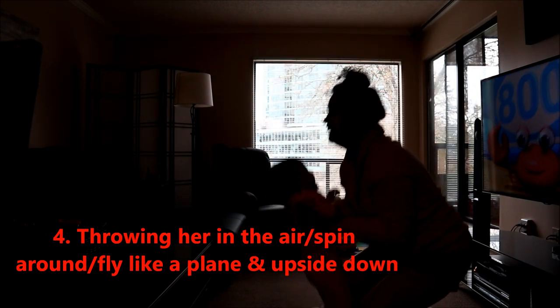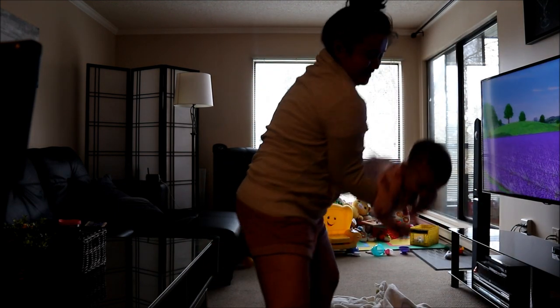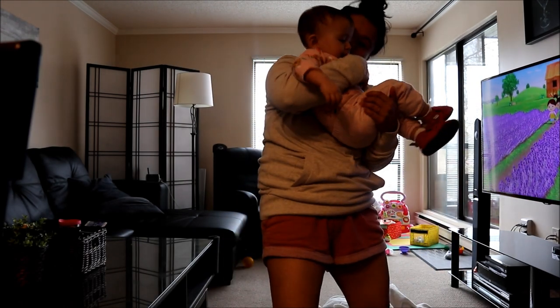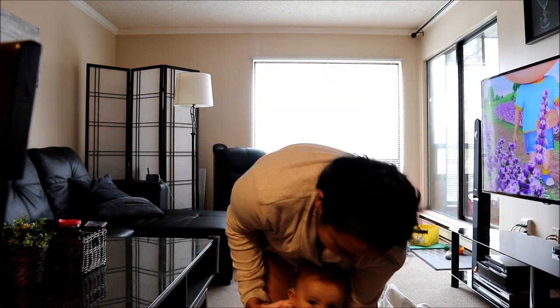It's quite dark. Number four is throwing Bella in the air, spinning her around, or flying her around like an airplane. And lastly, she enjoys going upside down with her daddy. Fly! Your favorite, you like to go upside down with daddy. Upside down! Upside down!